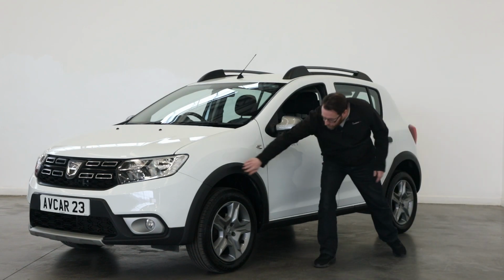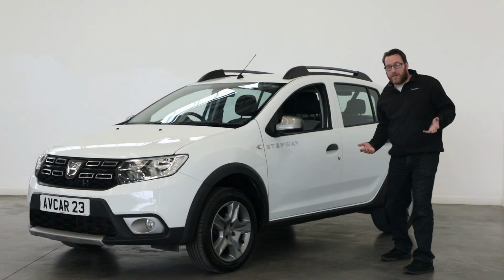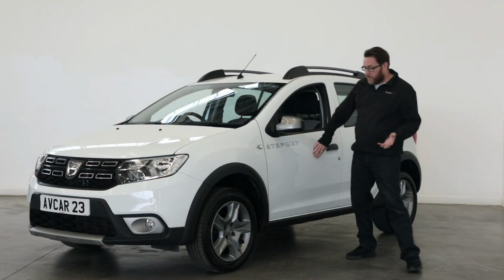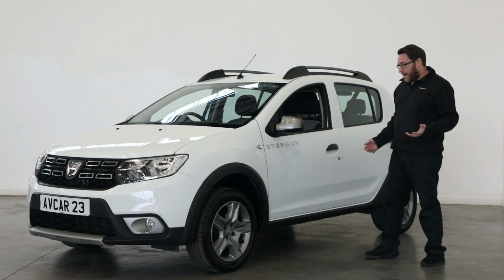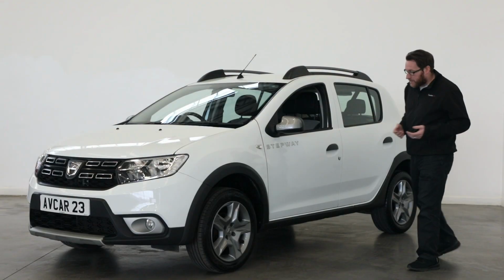We've got the black plastic around the wheel arches and under the car. A bit easier to keep clean, I suppose. It'll protect the paintwork a little bit from mud splashes up. I'm not a massive fan of the Stepway stickers. I'd probably take those off myself, but that's up to you.